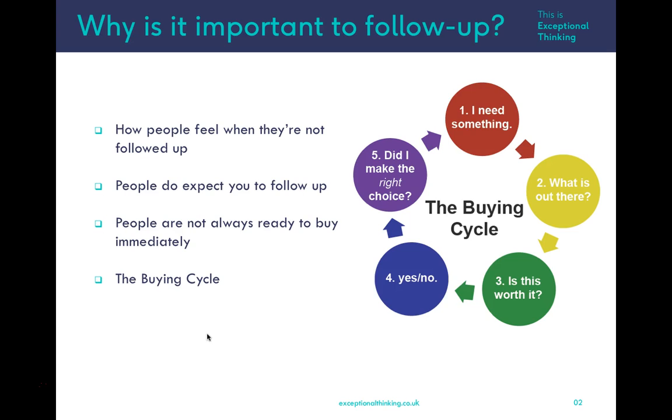But when you start looking at people on LinkedIn, they probably have done number 1, I need something, and they're probably in the middle between 2 and 3. So looking at what's out there and considering whether it's worth your proposition, talking to you, taking things further with you. And if they do speak to you, and you tell them about your business and you make them an offer, they definitely will be considering, is this worth it? They'll be between 3 and 4 in that model, thinking, am I going to say yes or am I going to decline this? And your follow-up can really help them take this to the next level.